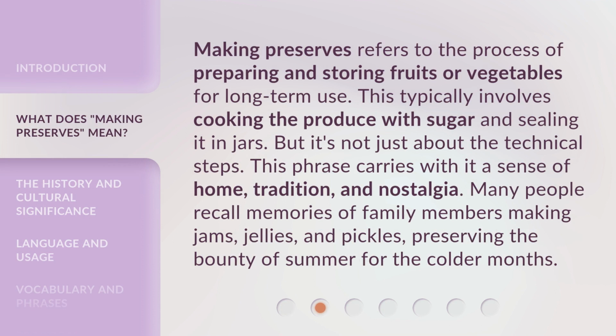Making preserves refers to the process of preparing and storing fruits or vegetables for long-term use. This typically involves cooking the produce with sugar and sealing it in jars. But it's not just about the technical steps. This phrase carries with it a sense of home, tradition, and nostalgia. Many people recall memories of family members making jams, jellies, and pickles, preserving the bounty of summer for the colder months.